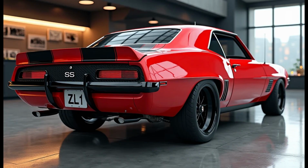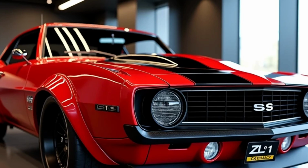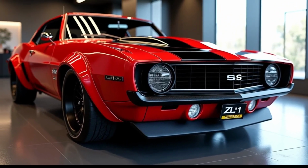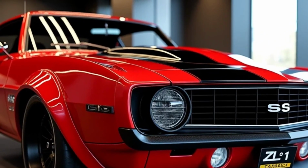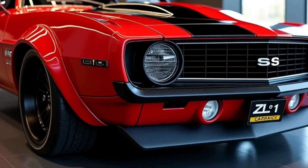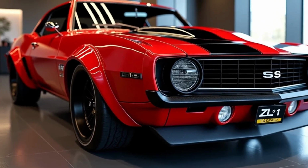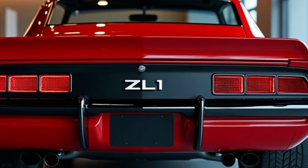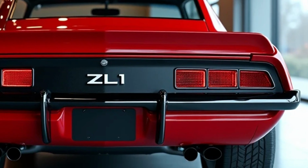Back in the early 2000s, you could find one for around $250,000 if you were lucky. Now, in 2025, a pristine, numbers-matching example can sell for well over $1 million at auction. In fact, some of the most historically significant ZL1s have crossed the block for prices pushing $1.2 million. There's no sign of that value slowing down. Even project cars needing a full restoration can command hundreds of thousands of dollars simply because they are so rare.